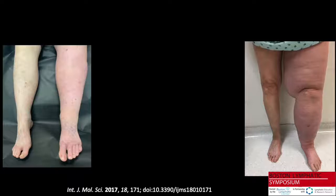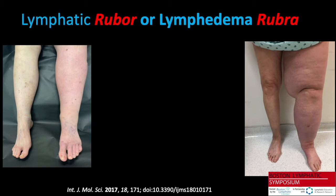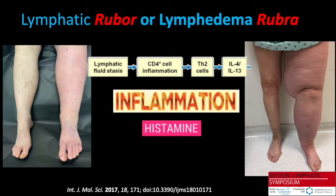And here are two cases of unusual diffuse confluent pink or reddish discoloration in the setting of lymphedema. And although this is often misdiagnosed as a cellulitis, this is actually a pseudocellulitis, if you will, referred to as lymphatic rubor or lymphedema rubra. Now, the pathogenesis of this is unclear, but probably reflects the chronic inflammation within the dermis as well as histamine release. It's important you recognize this and avoid antibiotics.